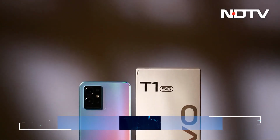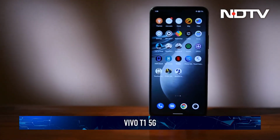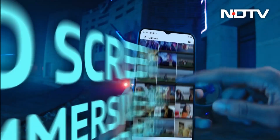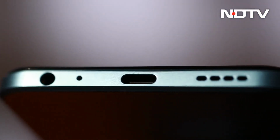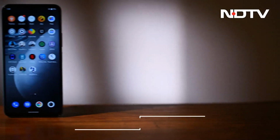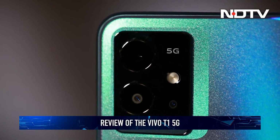Vivo is ready to stir up the under 20k market with the T1 5G. The design-first newbie comes with all the essentials, but adds a few bits to spice up the segment. Yes, 5G, 120Hz screen refresh rate, triple camera setup and even a headphone jack are all there. That alone isn't enough to take on Redmi and Realme's supremacy in this segment. Let's find out what makes the Vivo T1 5G tick in the Cellguru review.